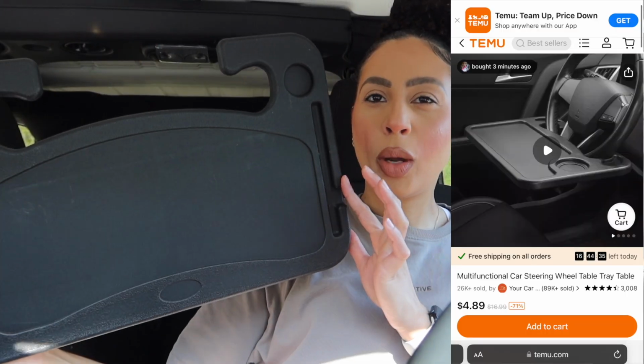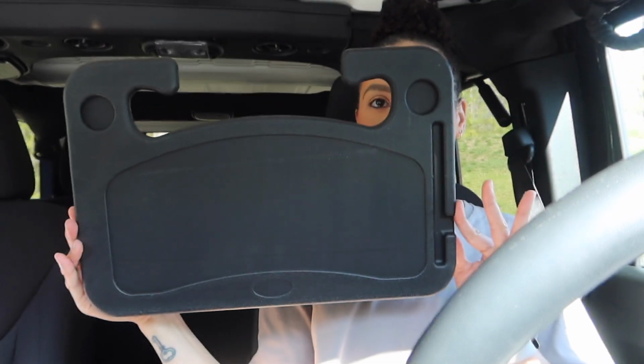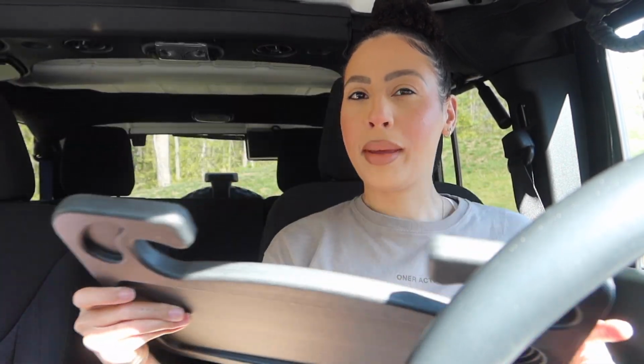All the mukbangers that I watch on YouTube have this tray, you guys. It's like a food tray that you're supposed to be able to hook on to this steering wheel. And I don't know if I just don't know what I'm doing, but baby, it doesn't hook onto anything. So I don't know. It's just like a tray though.